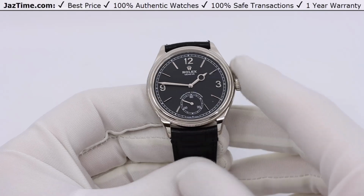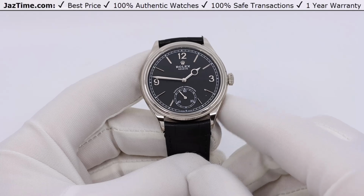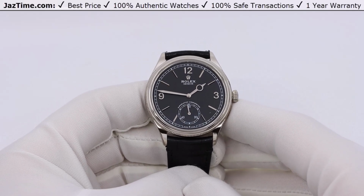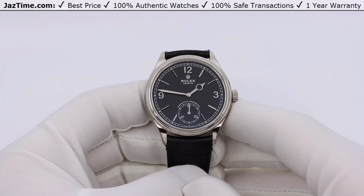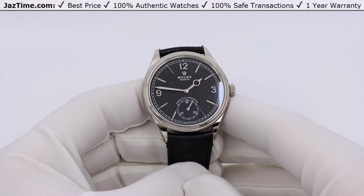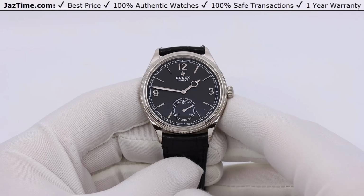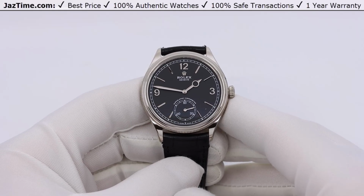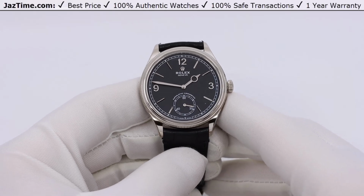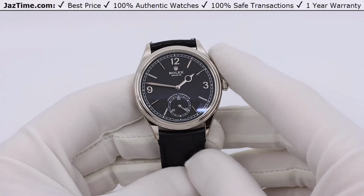Now the case itself is made of white gold. Now Rolex has its own gold foundries. They mix their own gold. They say on their website that they do it to extreme detail, making sure that the proportions of silver, copper, platinum, palladium, etc., are all added correctly so that it maintains the purest color every time. I'm not really surprised. I mean, it's kind of to be expected. So at any rate, let's just say the case itself is white gold.